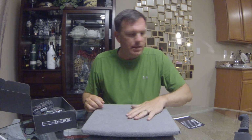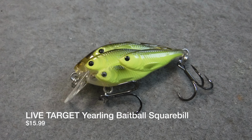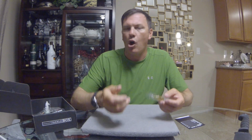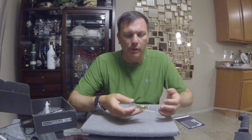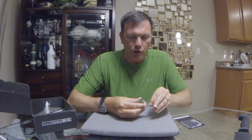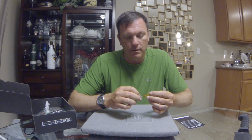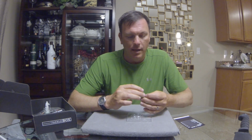All right, first up we got a yearling square bill from Live Target. This is part of their bait ball series. If you haven't seen these things before, they're a pretty cool design. I've actually had absolutely abysmal luck with them, and not so much that I haven't caught anything, it's that I can't manage to keep the lures. I've always had something weird happen. So I got one of their jerk baits a while back in one of my boxes and just flat out lost it. Like left it laying on the bed of my truck like a moron, and drove away with it sitting on the bed of my truck.